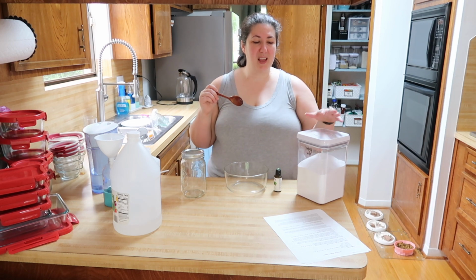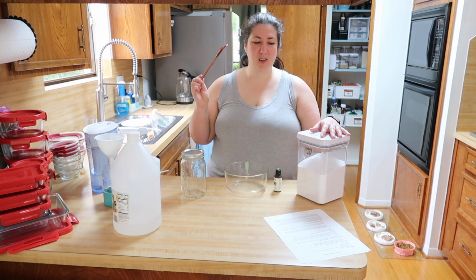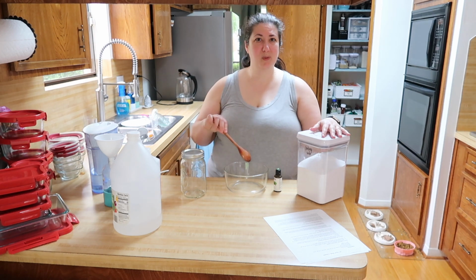So I'm gonna go ahead and start scooping out the baking soda. Like I said, glass bowl, and they're very specific on having a wood spoon and a glass bowl because the essential oils will eat through or be corrosive to metal, and it will just start breaking down plastic as well. So glass.